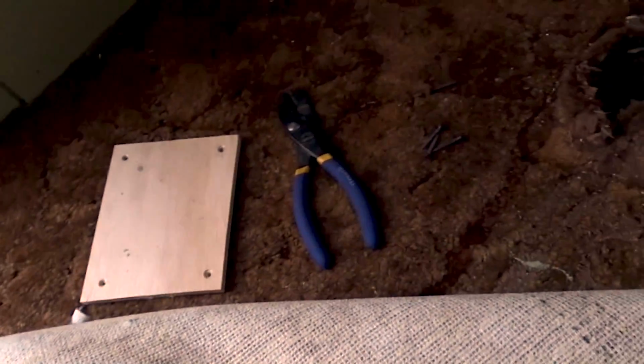Been pulling the carpet back, found this little panel, found this little hole. I think this is where the tub was, or maybe where the sink was. Definitely more water damage down there. So, the moral of the story is I'm gonna have to rebuild some of this floor. Hopefully not too much of this wall, but possibly the whole floor. We'll see how far the damage goes, cut it out and replace it.